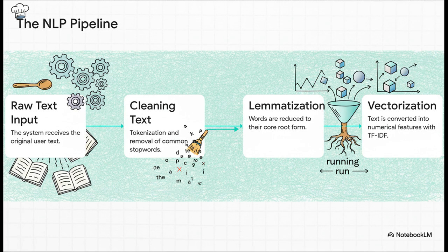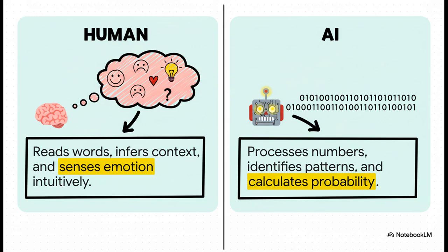And this right here, this really shows the fundamental difference between us and the AI. We read words and we feel the meaning. We use our intuition, our experience. The AI, well, it can't feel a thing. It just looks at the numbers we fed it, finds these incredibly complex patterns hidden in them, and then calculates the probability of which emotion those patterns point to.